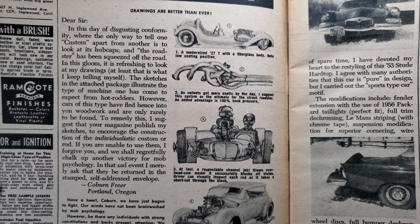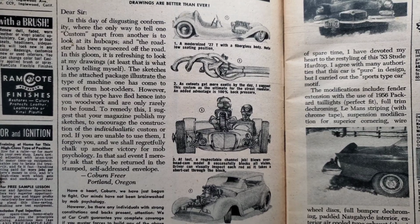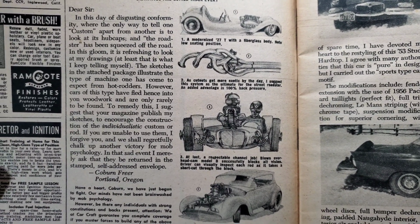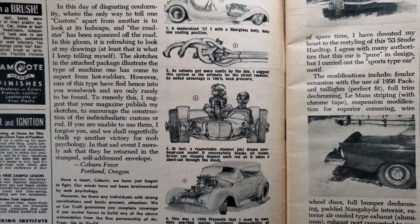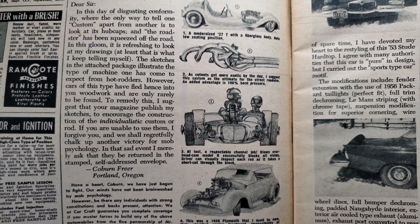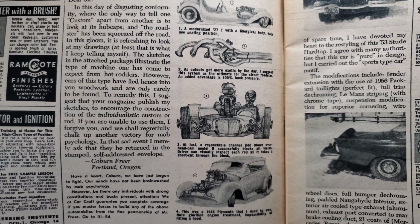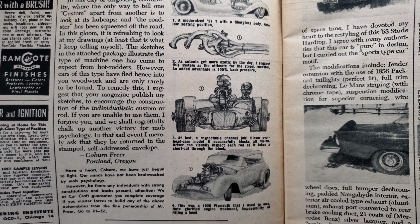The sketches in the attached package illustrate the type of machine one has come to expect from hot rodders. However, cars of this type have fled hence into yon woodwork and are only rarely to be found. To remedy this, I suggest that your magazine publish my sketches to encourage the construction of individualistic, custom, or rod.